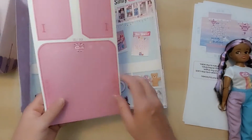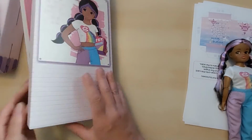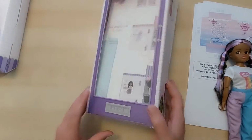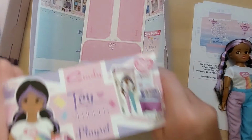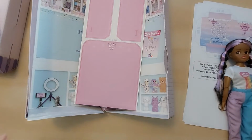And this one's a little stand for the toys, if I remember rightly. It's a shelf. Let's have a look. There's a picture of the shelf. Ooh, no, there's not a picture. There is. There's a picture of the shelf on here. Look. So she can make this shelf for while she's doing her videos as well.